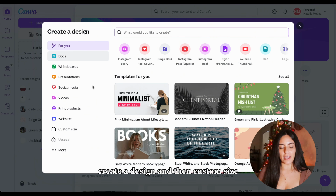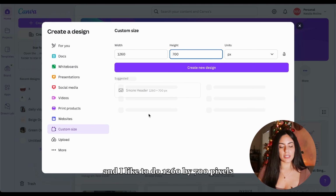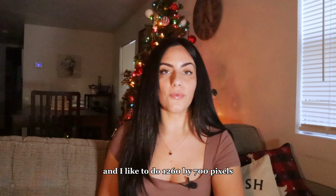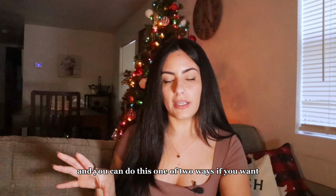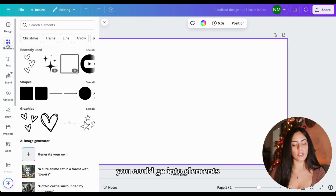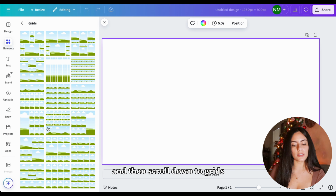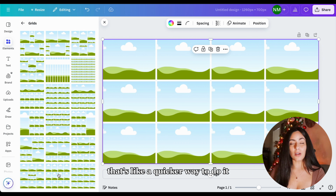Okay, so after you have all of your images downloaded, you're gonna open up Canva and create a design and then custom size. And I like to do 1260 by 700 pixels. So that is a good size for a vision board. And you can do this one of two ways. If you want, you could go into elements and then scroll down to grids, and you can look for all these different collages. That's a quicker way to do it.